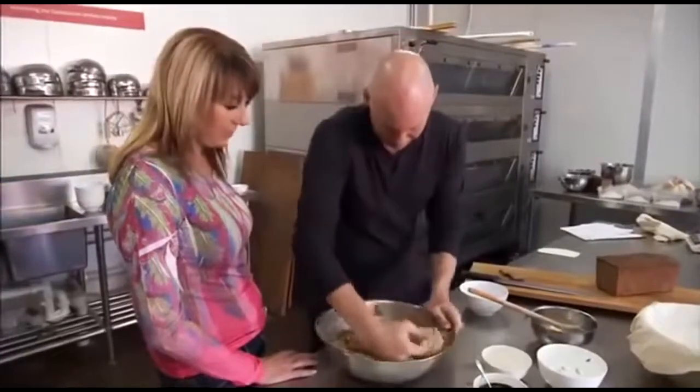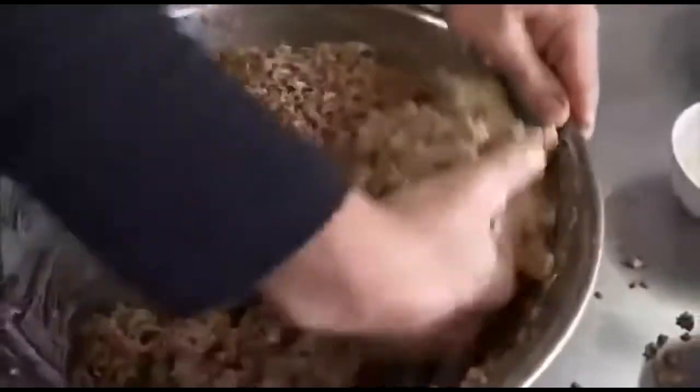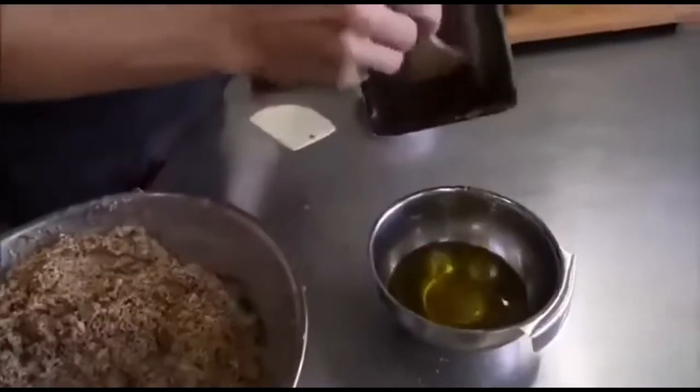And it's all about mixing it together again. It's a very moist mix, isn't it? Yeah. You wouldn't think you could actually make bread out of this. No. It's ready to put in a tin. You still need to grease it? We'd still grease it, and we use an olive oil, not very Danish. All right, so now we're ready.